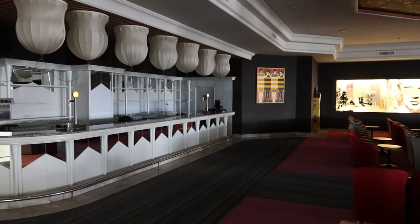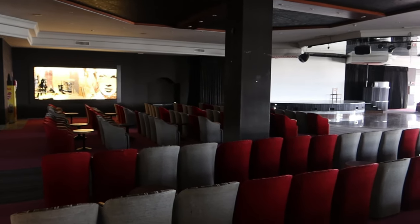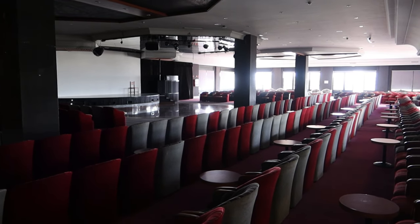This is the main entertainment bar, and each evening you've got some live acts. It was certainly very impressive last night, with three different circus acts.